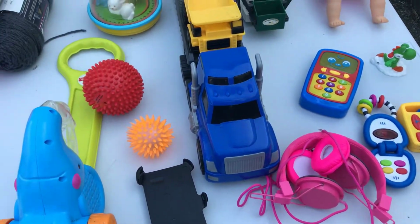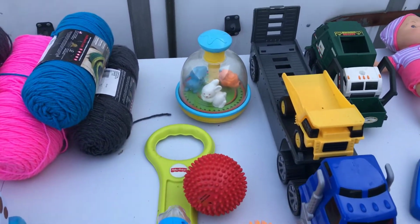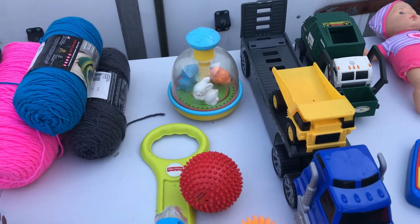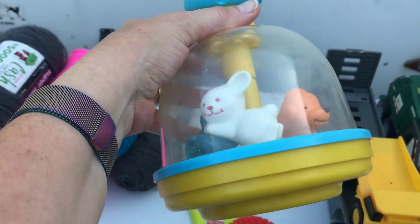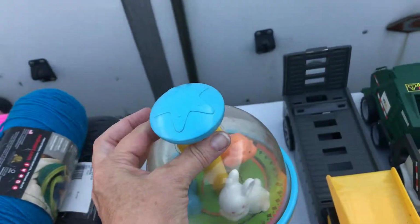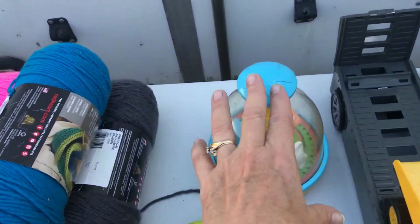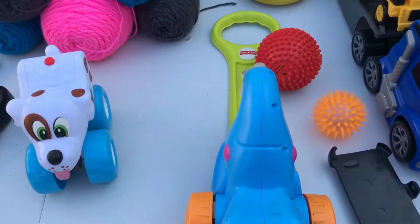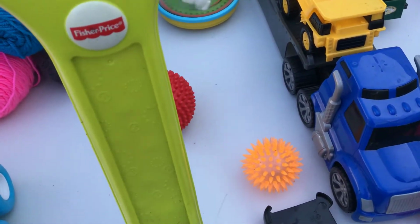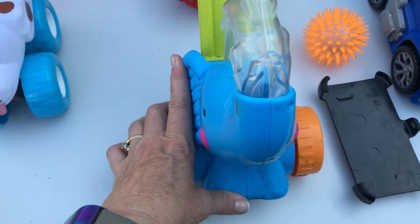So we got some headphones, a semi-truck that has a dump truck on it, and a little toy that Jim thought was an old toy, and I don't know much about it. I'm not seeing any markings on the bottom, so he's trying to look that up on his phone. You push the button and it goes in circles. Isn't that cute? So this is a little Fisher-Price elephant, and when you push it, some little balls come up in his snout.